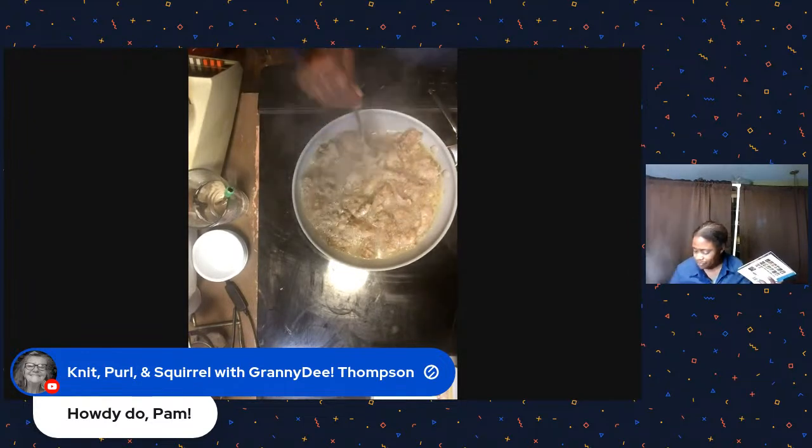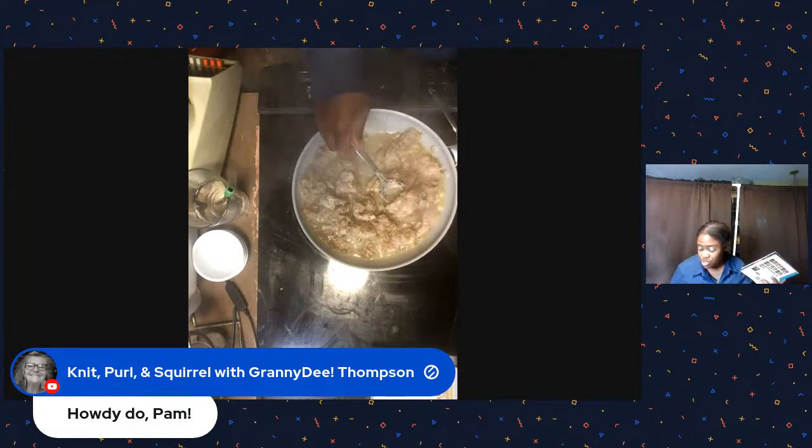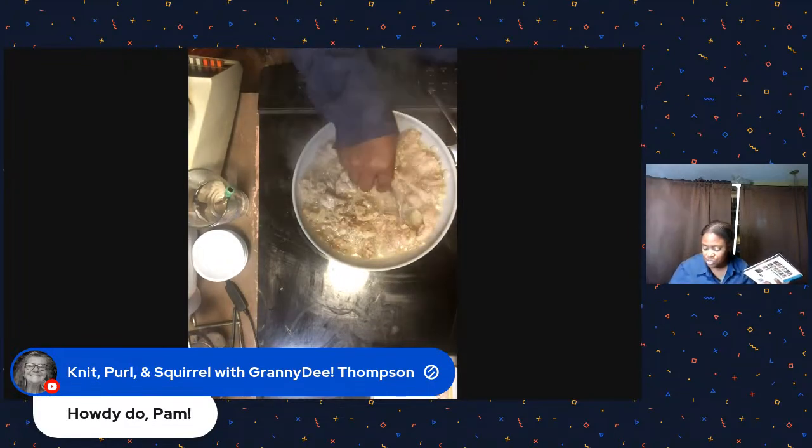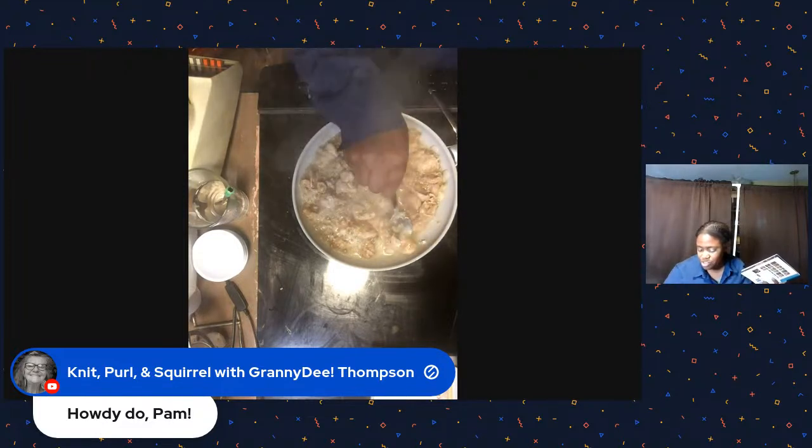Oh, this is looking good. Yeah, it's really cooking fast. The only good thing about this chicken is that it's done in really thin strips, so it's going to cook pretty fast. And I'm just making sure it's done.